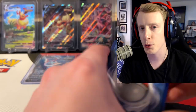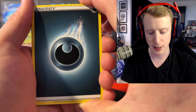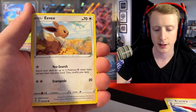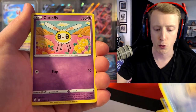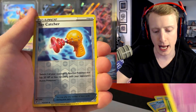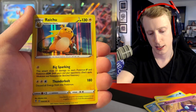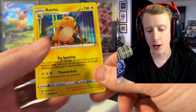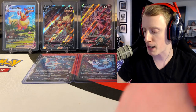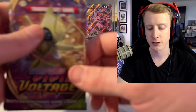So far, technically, we've only pulled an Aegislash VMAX. Let's get some hits out of here. Dark Energy. Let's see if that carries over into an Umbreon. Eevee, Kricketune, Butterfree, Applin, Sableye, a reverse Toy Catcher, and a holographic Raichu. All right. I know I've pulled that for my breakers, but I don't know if I have pulled that for myself.